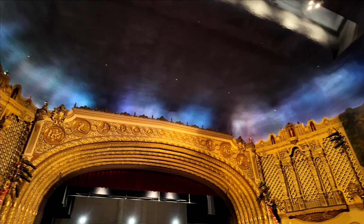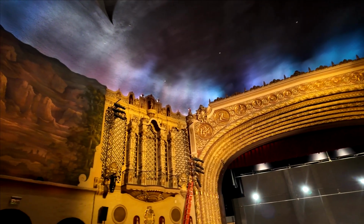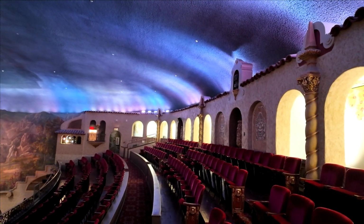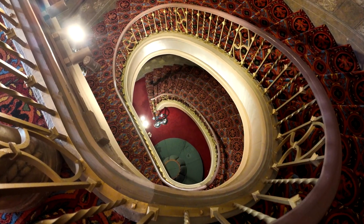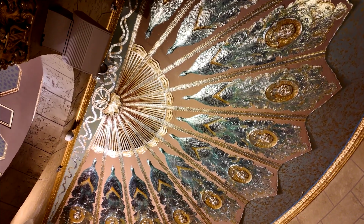The ceiling here in this theater actually transforms you. You can see the colors of a sunset above you, and then also you can see the starry night that you can experience. We have a staircase, we call it the Peacock Staircase, and it's something that you don't really see or experience anywhere else in the valley.